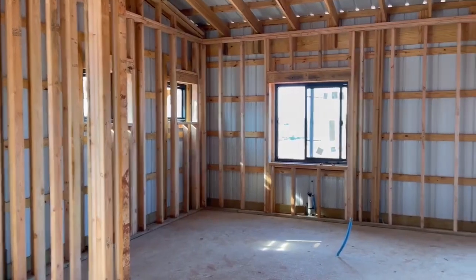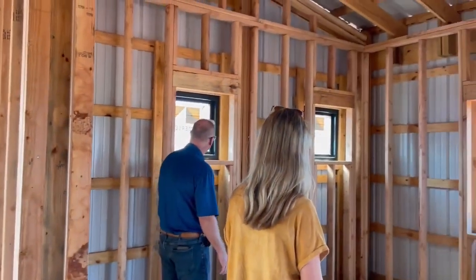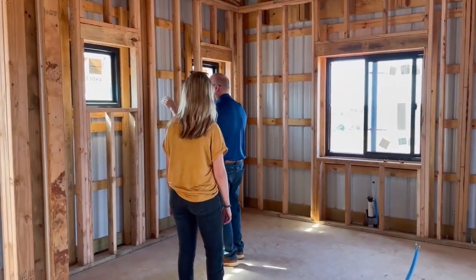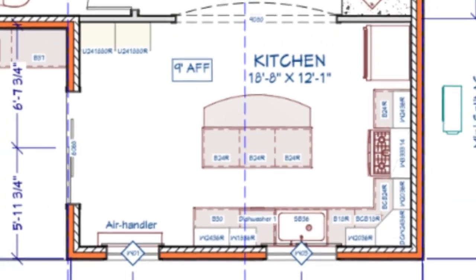There's a little kitchen area right here. We've got these really cute little 2x2 windows here. These are going to be really cute. Stove sits here. And then we got our windows over our countertops here. She's going to go for shelving, open shelving up above, no cabinets.